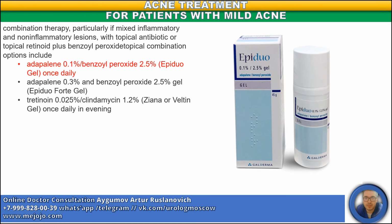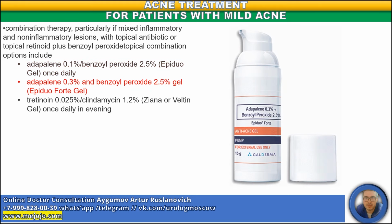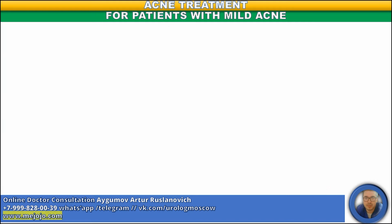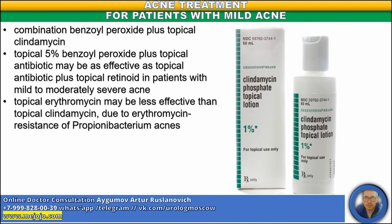Combination therapy, particularly if mixed inflammatory and non-inflammatory lesions, with a topical antibiotic or topical retinoid plus benzoyl peroxide. Topical combination options include adapalene 0.1% with benzoyl peroxide 2.5%, Epiduo gel once daily; adapalene 0.3% and benzoyl peroxide 2.5% gel, Epiduo Forte gel; tretinoin 0.025% with clindamycin 1.2%, Ziana or Veltin gel once daily in the evening.